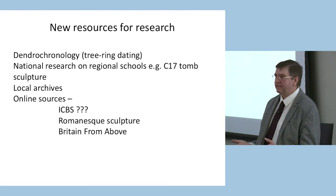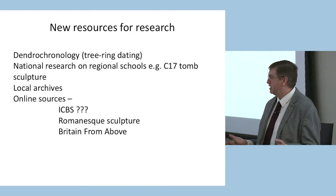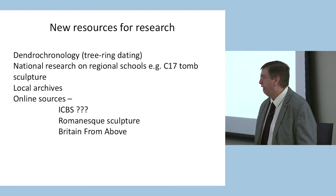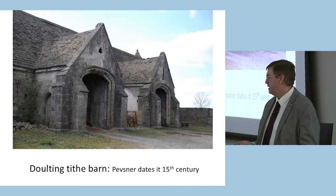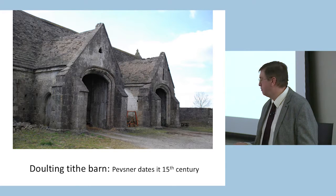There's a corpus of Romanesque sculpture if I need to know about Norman arches, like the arch next to the Central Reference Library. And there's a fabulous thing called Britain from Above, which is Historic England, a website based on, I'll explain what Britain from Above is.